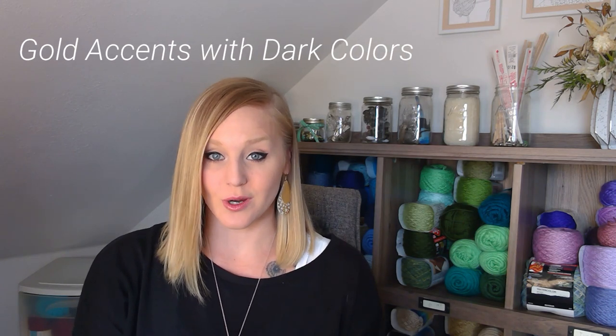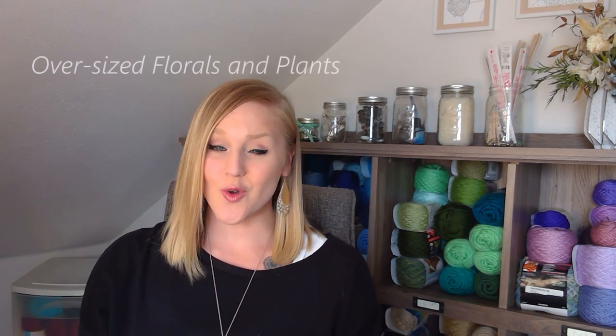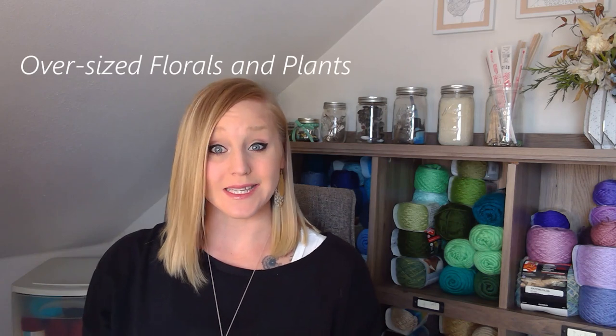The third baby theme I thought was very interesting, it's gold accents with dark colors. So again, a color theme, but lots of gold accents. So if you want to make things that are a dark color with gold accents on them, or just gold things, gold colored things, that would be a hit. The fourth baby theme is rainbows, but again, not bright colors. Everything was very soft.